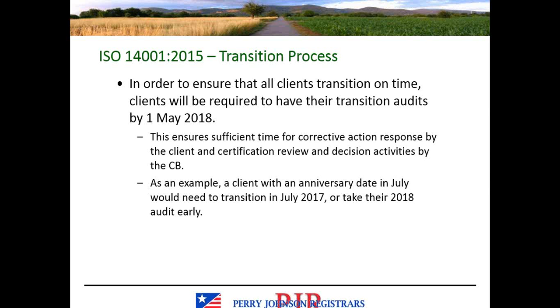So we want to make sure that there's no last minute struggle to get your transition audit in. A lot of people will be waiting till the last minute, so we don't want anybody to have a certificate expire because they weren't able to get their audit done in time.